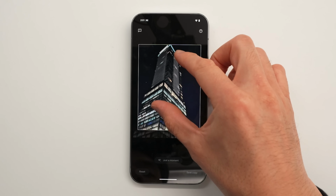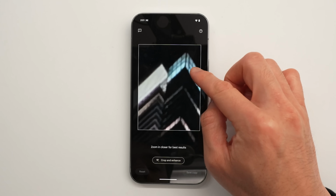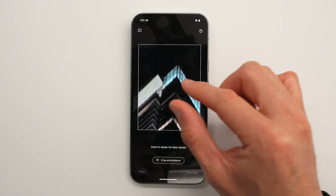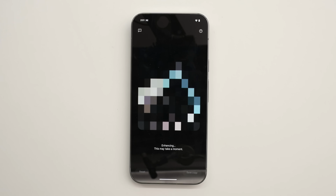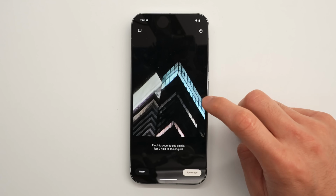I found that the zoom enhancement feature kind of works best with buildings, like simple buildings where you can have these repeated patterns or textures that the AI can generate easily. So that's some of the stuff that Google has put into the camera software. But in terms of the camera hardware itself, there's a few things I want to talk about.